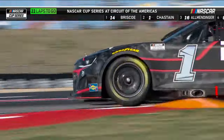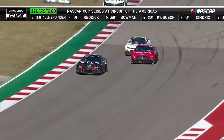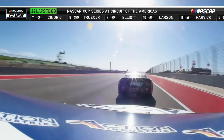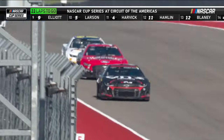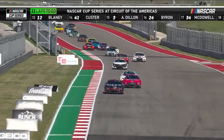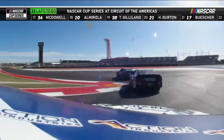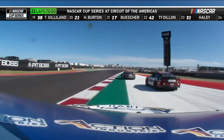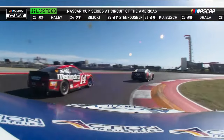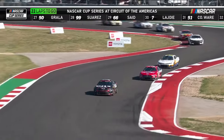He's under him. I think he's going to move him up. Whoa. Sure did. Big launch off the corner for Chastain, and now Allmendinger looking at second place. Allmendinger's pushing the 14 pretty hard. I think he's quite close enough. Turn 12. No pressure, I'm back, whatever you need. Oh, Briscoe slipped up. He's able to hold on. Slipped up a little bit getting into the corner.